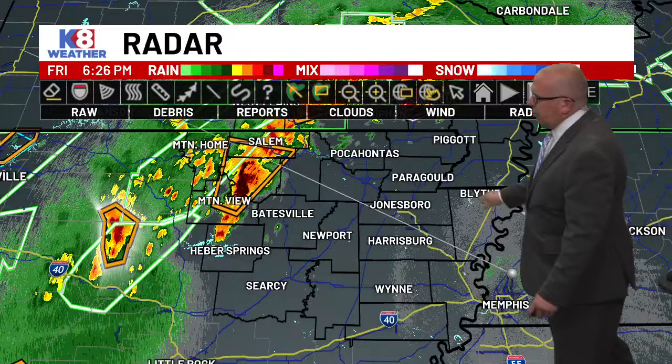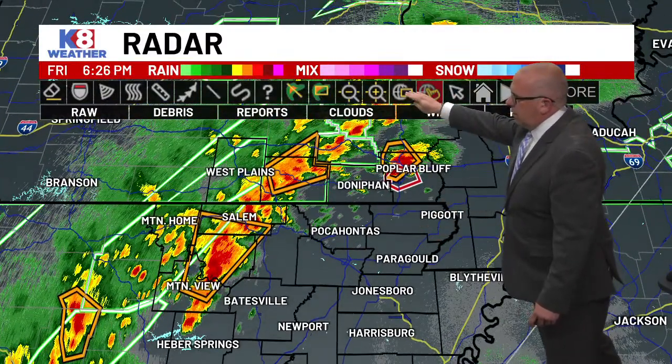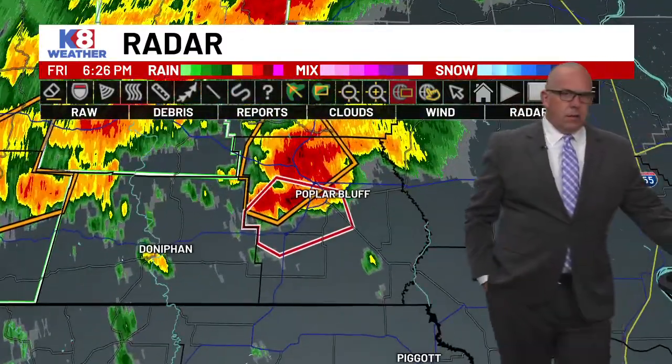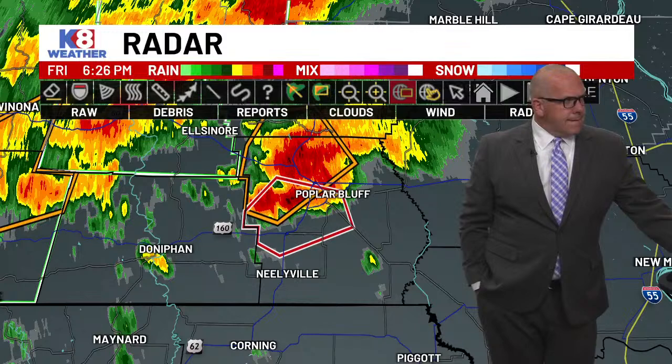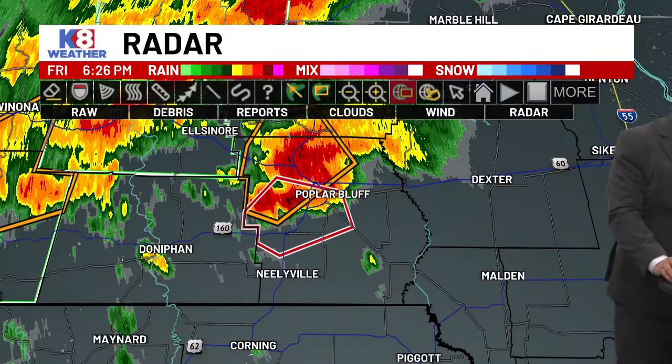So here's what we're going to do. Did they drop this warning yet? Keep it, not drop it. And the emergency manager said right before we went to Jace that there's still a funnel cloud over Poplar Bluff Senior High near Menards. Okay. So they're still seeing something over there, but they're not saying anything about extending it. Maybe they're looking at the environment and questioning if it can sustain itself farther than that.